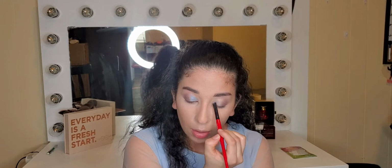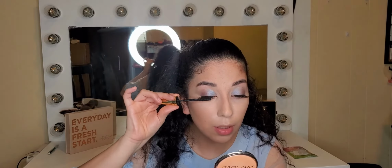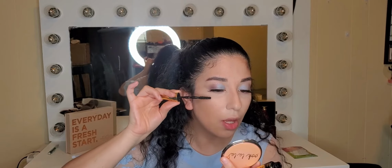Now I'm gonna go to my next eye. Then you're gonna be adding your liner. In this case, I'm not gonna be adding no liner. I want something different. I'm just gonna be adding my lashes. Once you're done with your lashes, I'm gonna be using the Colossal Big Shot Volume Express from Maybelline New York, and it looks like this. It's by Shayla, and I'm gonna put it to add some volume to everything.